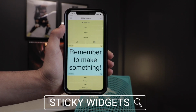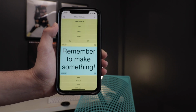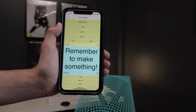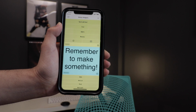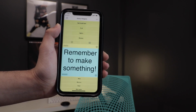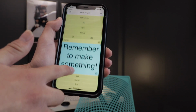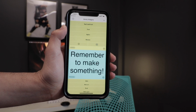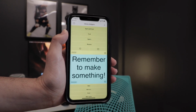The next one we have here is Sticky Widgets. So recently I did a video a few days ago about Sticky Widgets, the latest update, and Sticky Widgets is one of my favorite applications this year just because of how fun and simple it is. So Sticky Widgets, if you haven't heard, is an app that allows you to add stickies onto your home page just like post-it notes pretty much. So there's some colorful ones that you can add depending on what color you want, of course. And what I like about this application is just how dead simple it is and how useful it actually is.